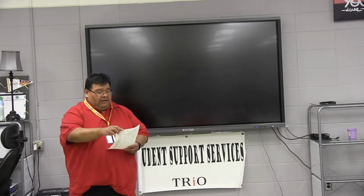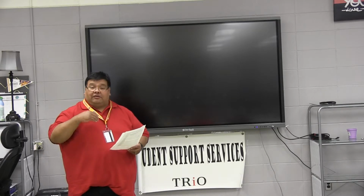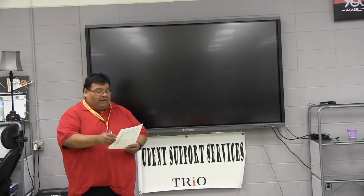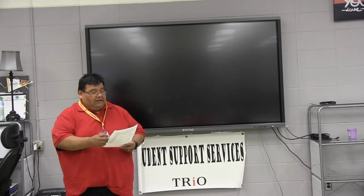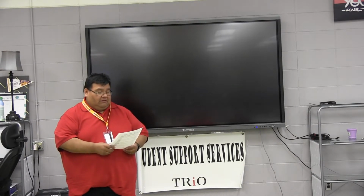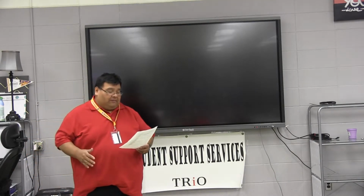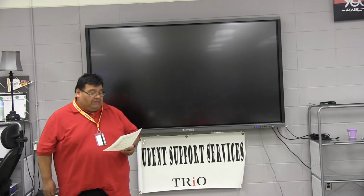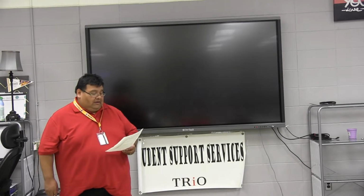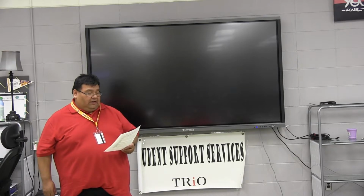The application process is the same for all these programs. You have an application, you have a letter you send in. This one requires 45 hours of university credit before you get in, a 2.5 GPA, a one-page academic goal essay describing your academic and career goals, official academic transcripts from all colleges and universities attended, and a signed change of advisor form so that a natural science advisor can be assigned.